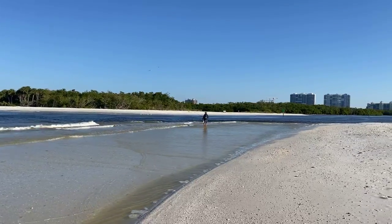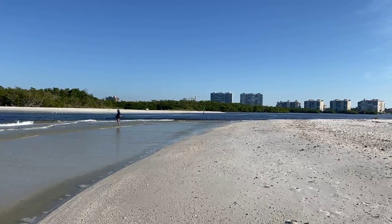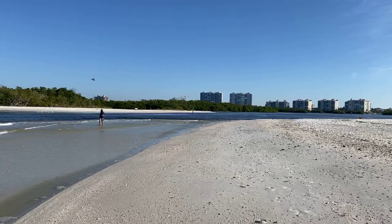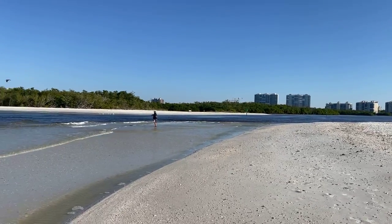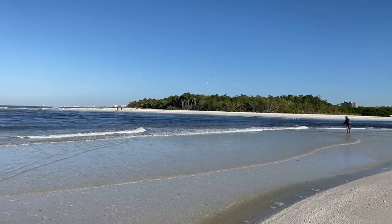Well, let's start walking back down the beach. It's been a beautiful morning, absolutely beautiful. Found a couple nice shells.